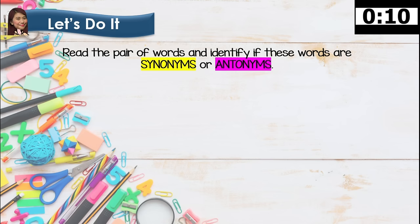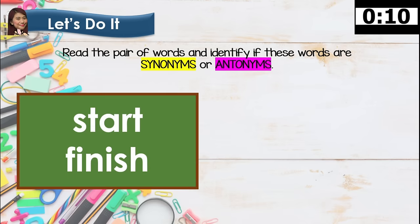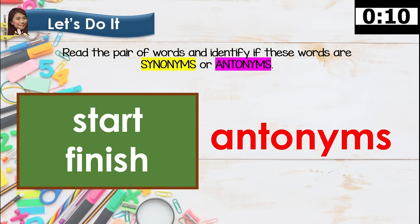Let's have the first one. Start, finish. Are they synonyms or antonyms? Type now your answer and be careful in your spelling. And the answer is antonyms. Start and finish have opposite meaning.